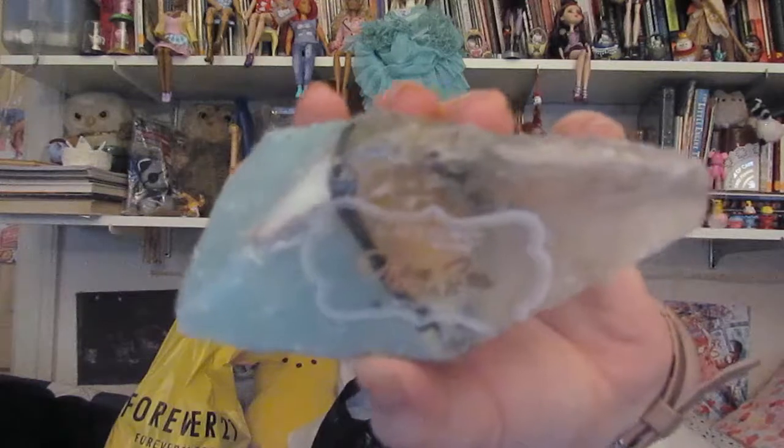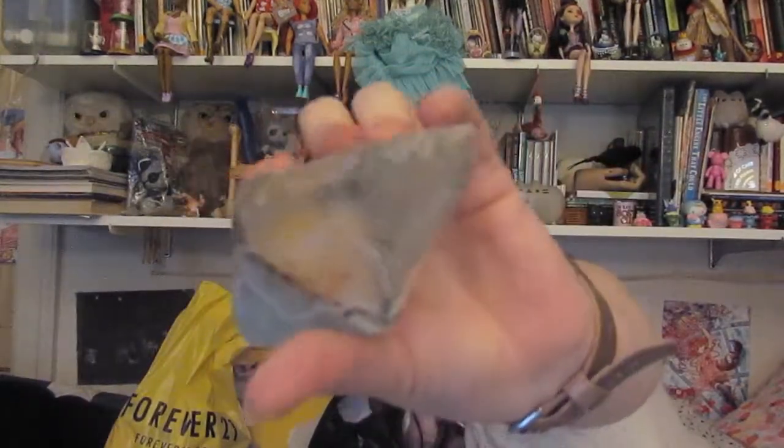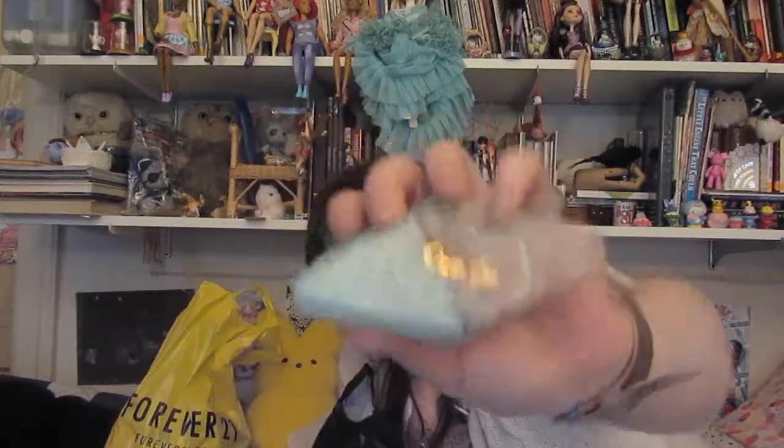But I liked this one best. I'm gonna bring it up close again. But you can sort of see into it. It's very pretty.